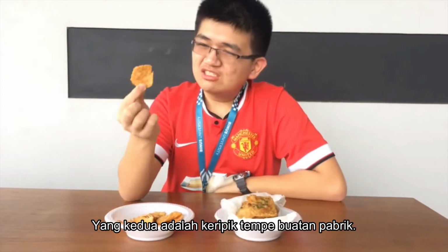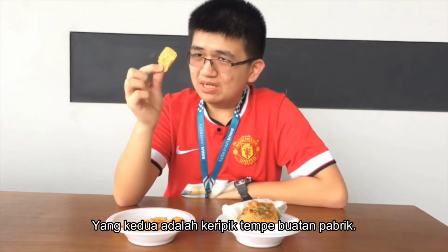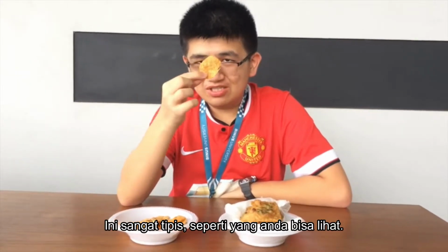So the second one is this tempeh chip, industrial made. It's really thin, as you can see. Let's try it out.